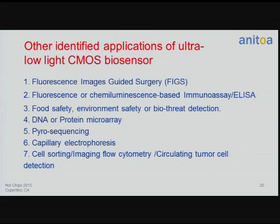The other is cell sorting. This is an application where you can quickly image the cells to see if they are cancer or not. And this is very important because today people are trying to find cancer cells in blood instead of using biopsy, and it can be much more accurate and much less painful.